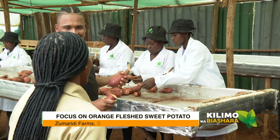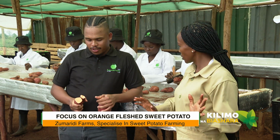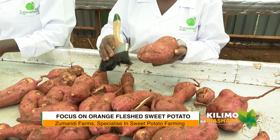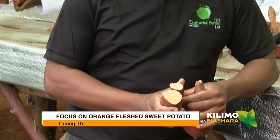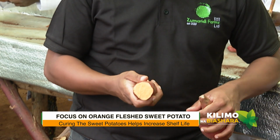Jack, yes. We are done with the farm. Now I want to know what curing is. I've been told this is the curing section. It is. What is curing? So what this process does is it starts to break down the sucrose. So as you can see, the difference between the two here, you can still see this is a bit milky here, whereas this one is not.